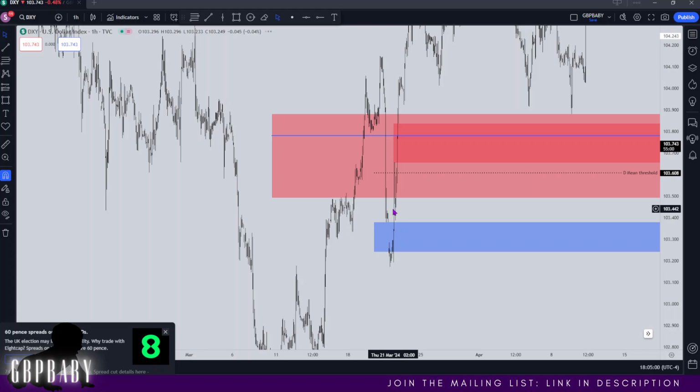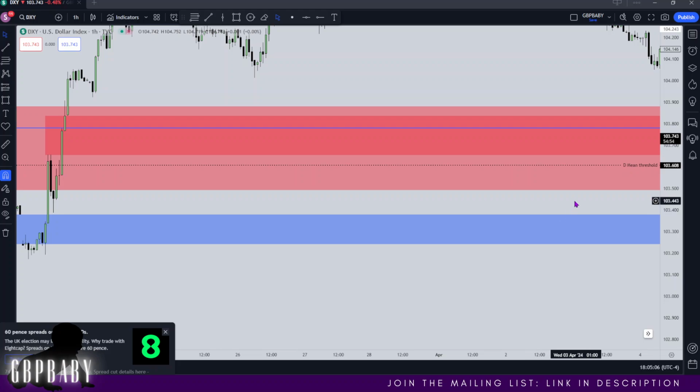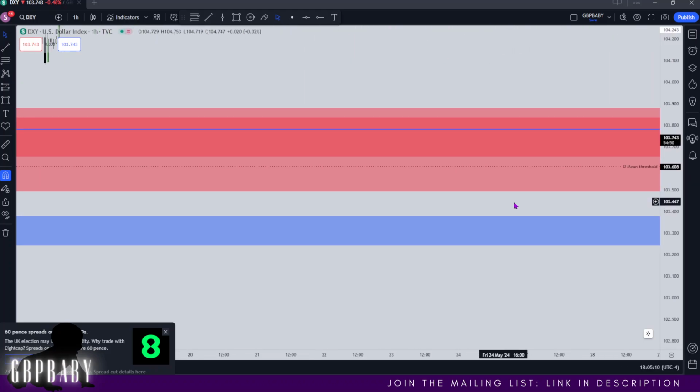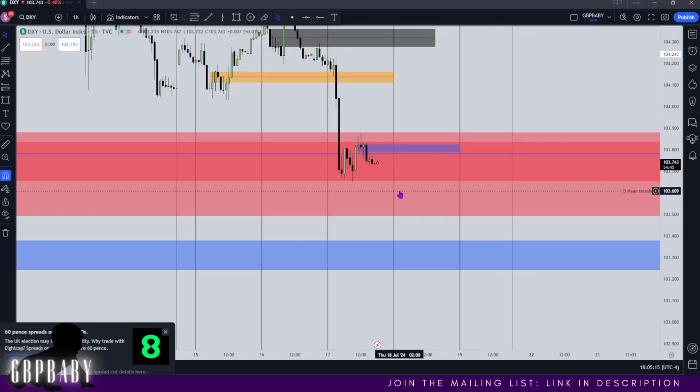Now obviously the mean threshold is still relevant, just because price should struggle to get through that, but once we trade through it, I want to see it act as resistance. So currently I'm looking at, let me scroll across. Currently I'm watching this to see how we treat it, but once we get through it, price should be able to use it as resistance to help send it lower. So yeah, that's pretty much everything right there.